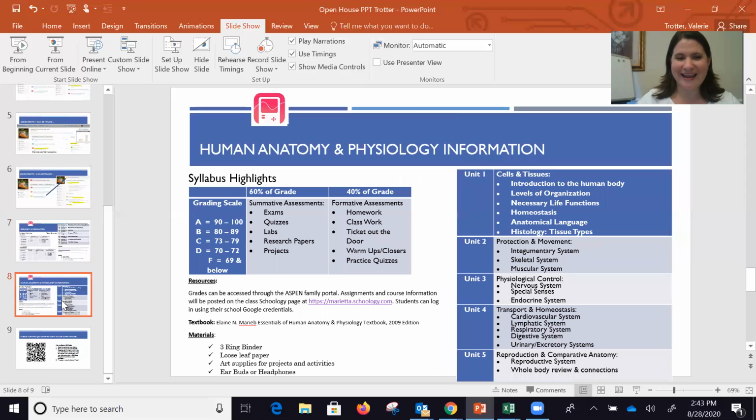For human anatomy, grades are similar but a little different, still summative and formative. Of course, there is no final exam. 60% of your grade will be the summative, so exams, quizzes, projects, labs. 40% of it is your practice, so homework, classwork, etc.